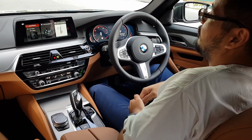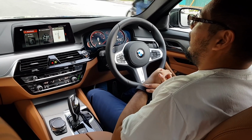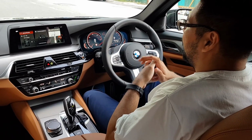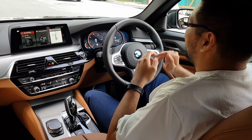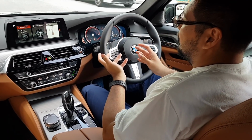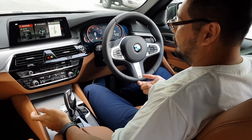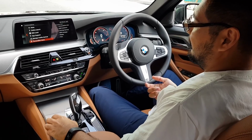So yeah, the new iDrive, still one of the best in the business, if not the best. Oh, by the way, I forgot to mention earlier, iDrive now has a built-in SIM card in the car. So before this, when you wanted to use the BMW apps to connect to the internet, you had to pair your phone through Bluetooth and all that. Now the car already has a data connection, so you can do things like go to Connected Drive.